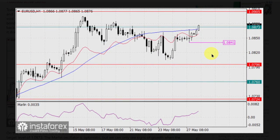On the 4-hour chart, the euro is testing the MACD indicator line, the blue line on the graphic, which has closely approached the target level of 1.0873. The Marlin oscillator is optimistic, but we can only see signs of growth when the price consolidates above 1.0873. A break below yesterday's low at 1.0841 will serve as a signal that the price will fall. However, we also consider the possibility that the price could move sideways until the end of the week.